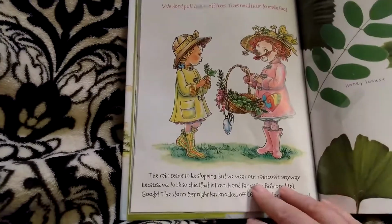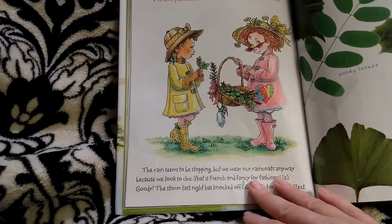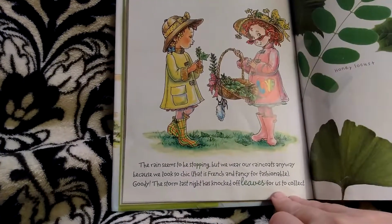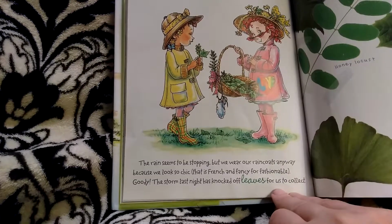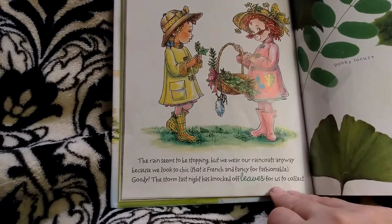Rule number 6. We don't pull leaves off trees. Trees need them to make food. The rain seems to be stopping, but we wear our raincoats anyway because we look so chic. That is French for fancy and fashion, and fancy for fashionable.